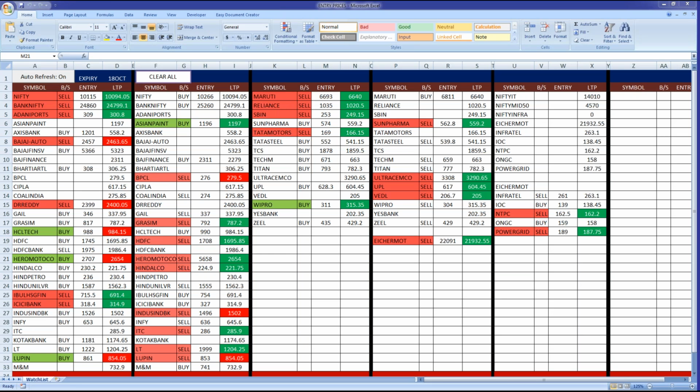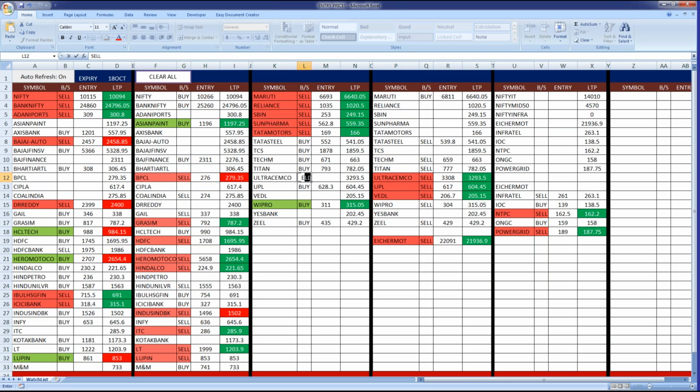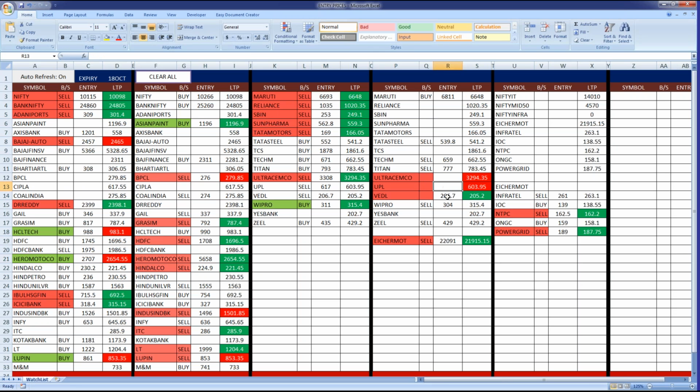I'll just shift Sun Pharma here, so I won't have much confusion. 562.80, and I'll remove this. And I'll do the same thing with Ultratech also, so that it's in the same line. 3308, there is an entry. UPL sell 617 is the entry. Vedanta sell 206.70. So I'll just remove this. So I'm just shifting the places, only that.